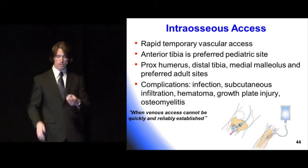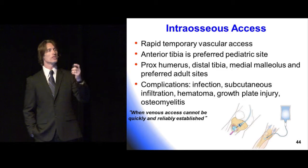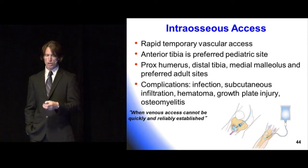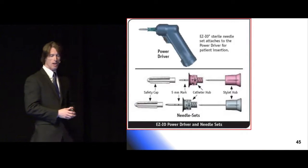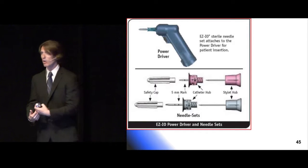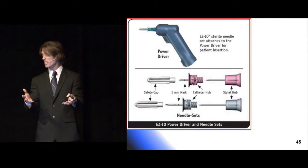Look at the complications. Infection, subcutaneous infiltration, hematoma, growth plate injuries, osteomyelitis. But they are very uncommon. There are a couple of compartment syndromes out there from a lot of fluid that was delivered. I'll give you one pearl right now on how to avoid this. If you're using the EZ-IO, I have no personal or individual interest in this at all, except I like the device, and no one else has anything out there.